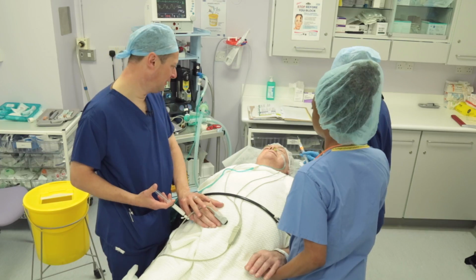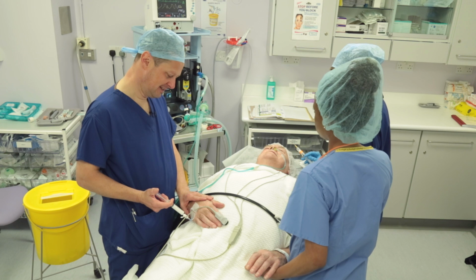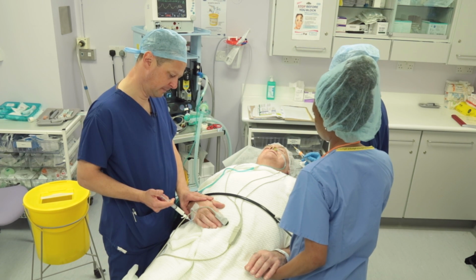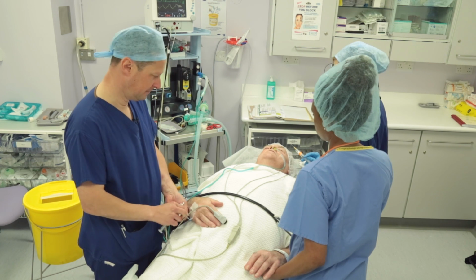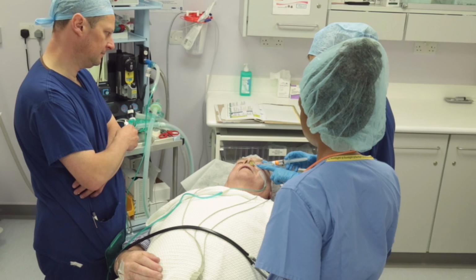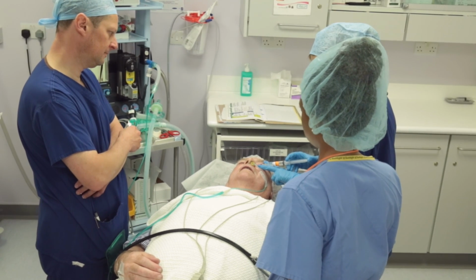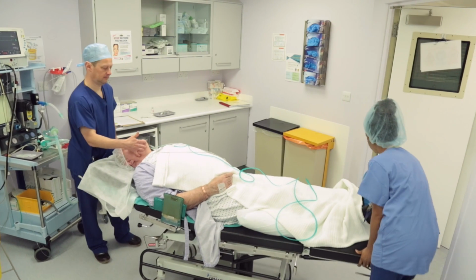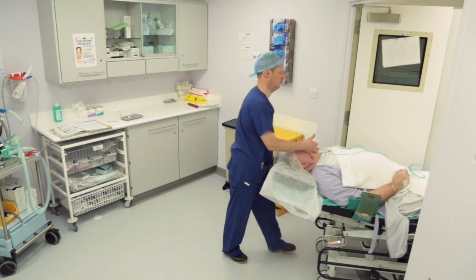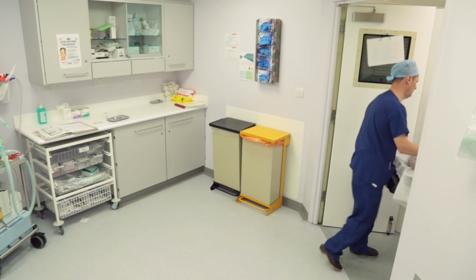The drugs will reduce your levels of consciousness in a controlled way so that you are pain-free and comfortable. This level of reduced consciousness is a temporary state to allow the surgeon to inject local anaesthetic around your eye. Once the anaesthetic has been given, you will be moved into the operating theatre on your bed for your operation.